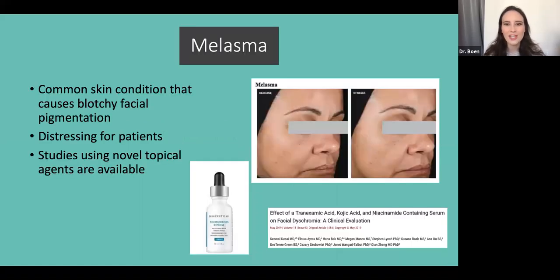So we'll start with the topical studies. So melasma is a really common skin condition that we treat daily in clinic. It's basically when you have these brown irregular patches on the cheeks, the forehead, and the upper lip.